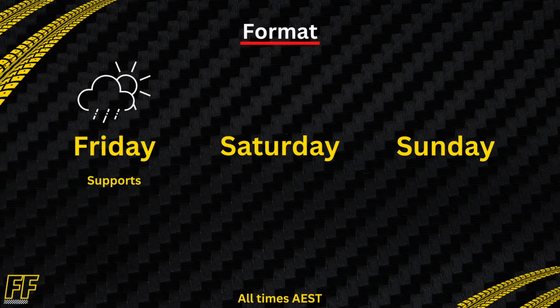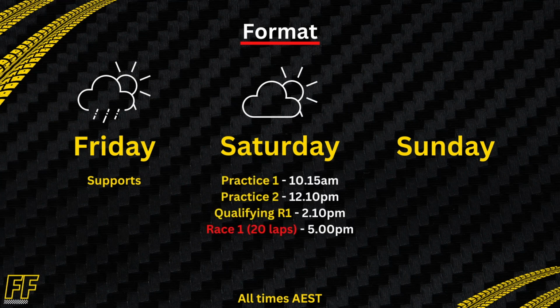Well, it's another one of those weird weekends where we don't actually see supercars on the Friday. That is reserved purely for the support categories, and they're expected to encounter some rain throughout the day. Moving through to Saturday, the weather should be a little bit better, partly cloudy, but no rain expected at the time of recording. Supercars will be on track in the morning for practice 1 and practice 2.